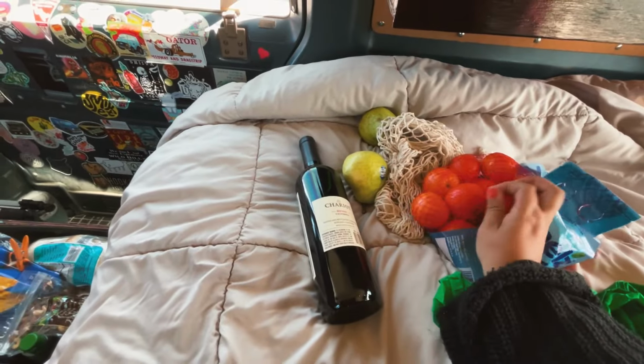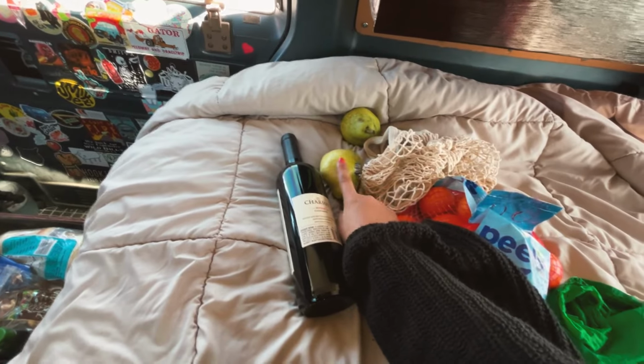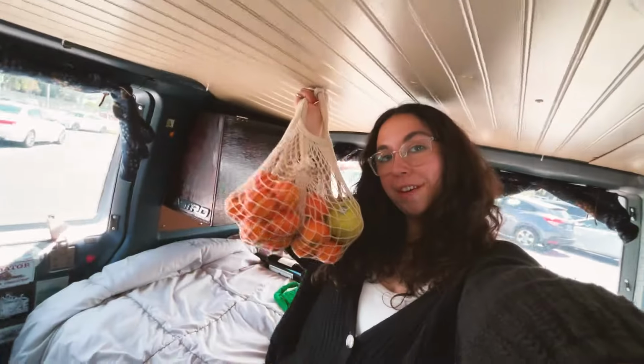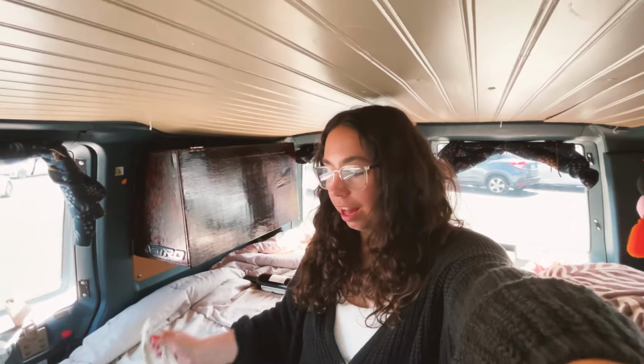So I want to cut all the mandarin oranges out of this mesh and put it in this bag along with the pears. So I'm going to do that and then somehow fit that in this bin. Okay, everything is in its little fruit bag. And I do have a bit of a dilemma with the van being so small. I have nowhere to hang this fruit bag. I've tried lots of different areas in the van and just have nowhere that will really work to hang a little fruit bag or basket.